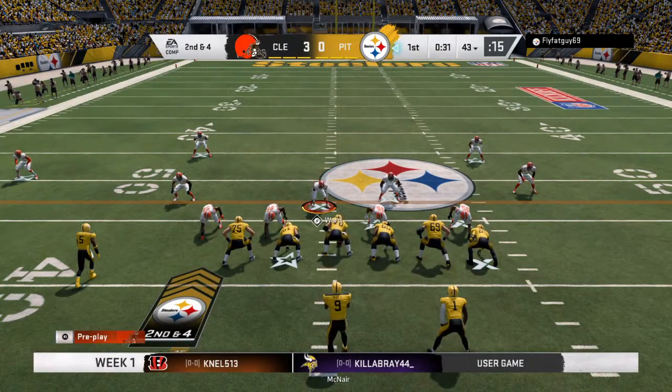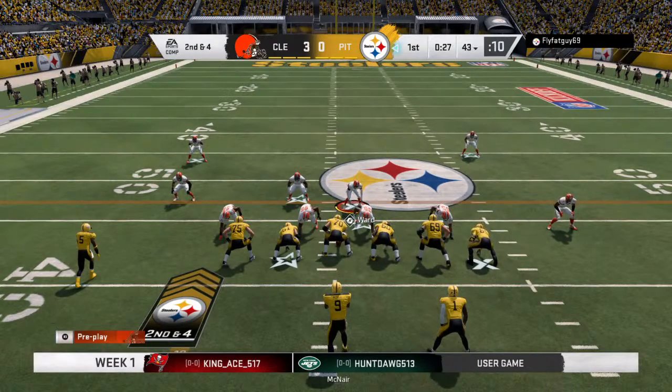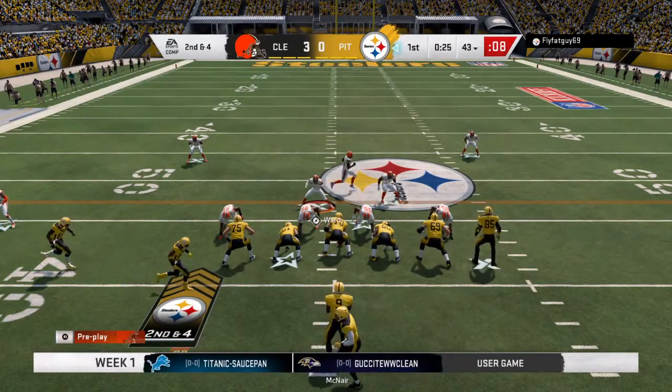I got you. Watch the whip. Rotate. Spell.